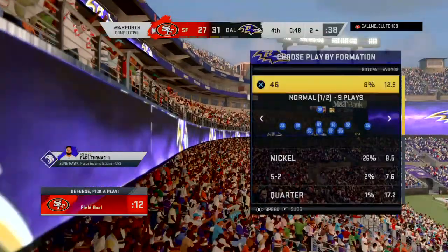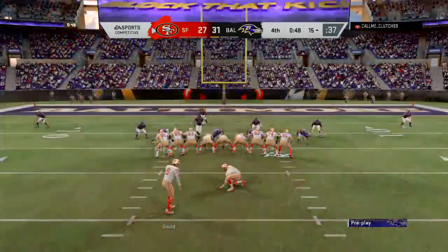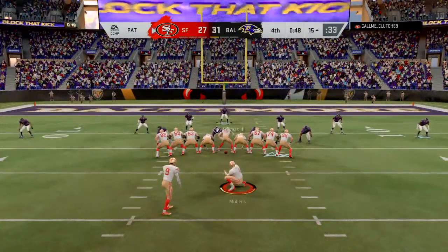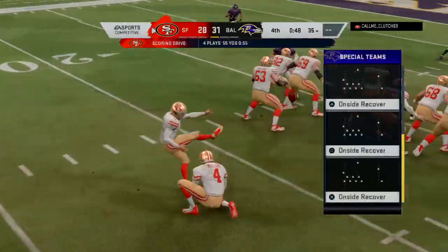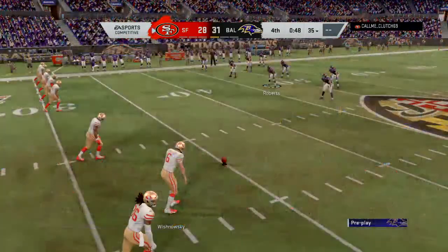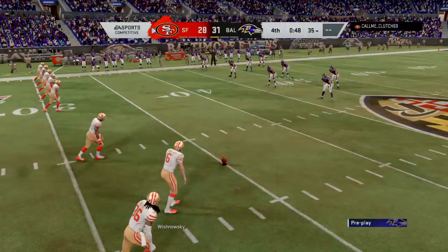San Francisco. Gold to add the extra point. And the lead is down to a field goal now. Makes the score Ravens 31, 49ers 20. So a little under 50 seconds to go. Plenty of time if they can get this onside kick.